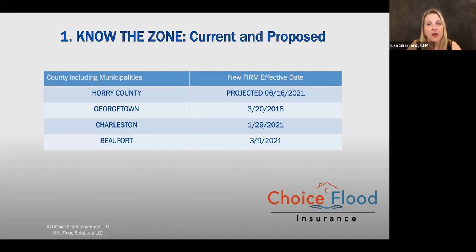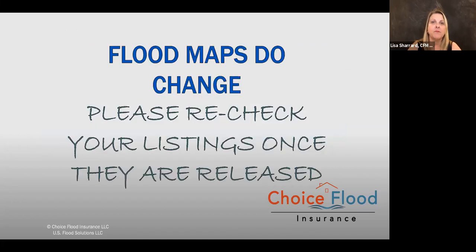And it's also going to make houses more marketable. I have one house I was quoting yesterday. The premium's about $4,000 today. And come January, it's going to be $400. So it's a big difference in flood insurance premiums.